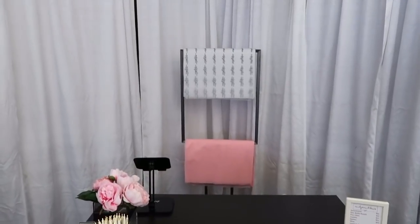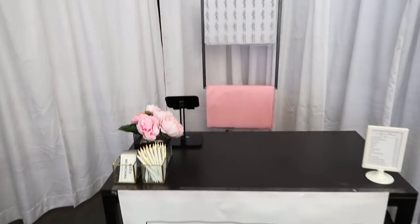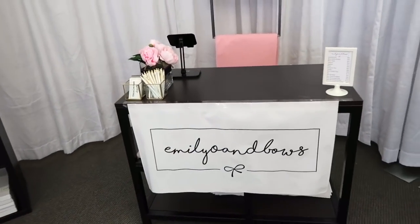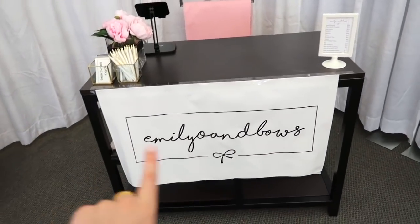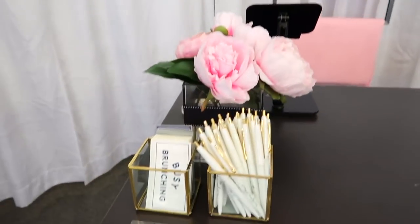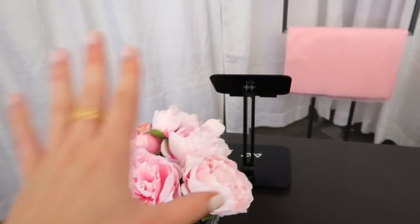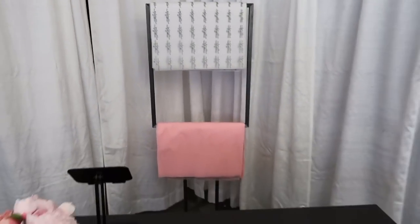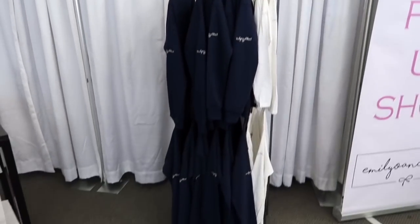This is our little checkout area, which Elizabeth is going to be in charge of. So this is Elizabeth's section right here, and both the bookshelf and then this black table were in the space, and we knew that ahead of time because we're going for more of a black and white theme this time. So we just hung my little banner on the front. We have the prices when you check out as well, so you can see. And then we have my pens and some more busy brunching stickers just because we had them, the peonies, and then this will be the iPad stand where everyone checks out. And then we have the tissue paper set up so Elizabeth can package that. And then to the right here, we have more busy brunching sweatshirts. We just hung up a few.